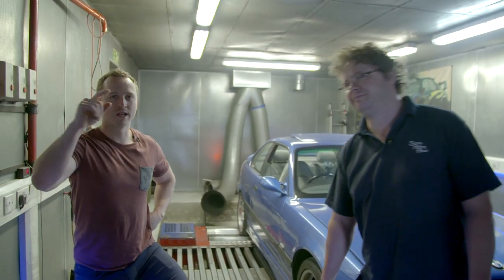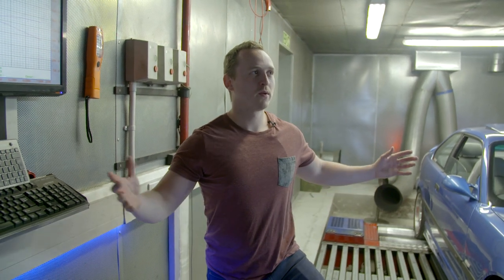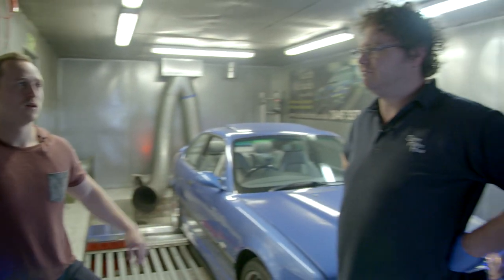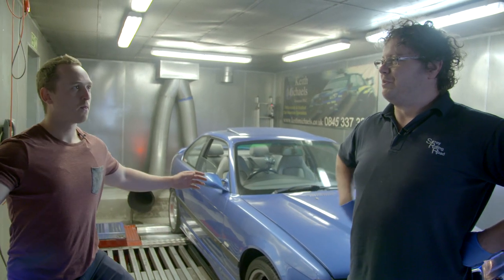So I'm going to get the valve clearances sorted and get a nice exhaust on, maybe a fruity exhaust. Can I bring it back and then we'll have a look? Of course you can. And then we're going to hit that 317. And if not, well, 300 would be a nice starting point.